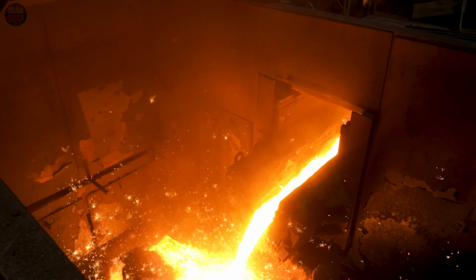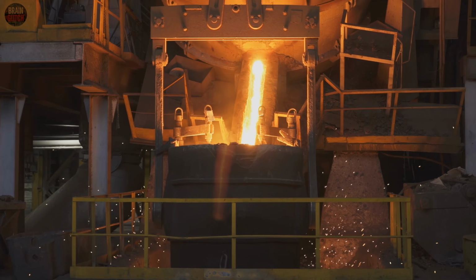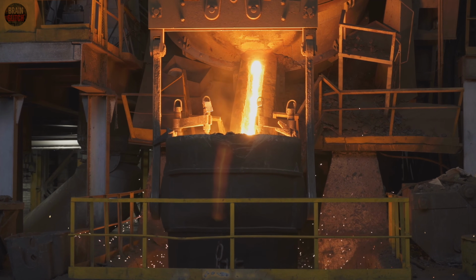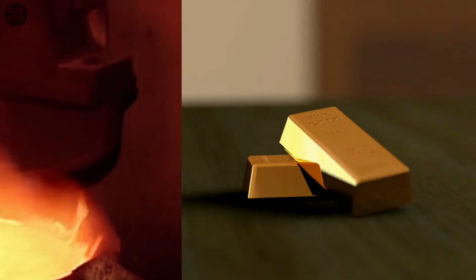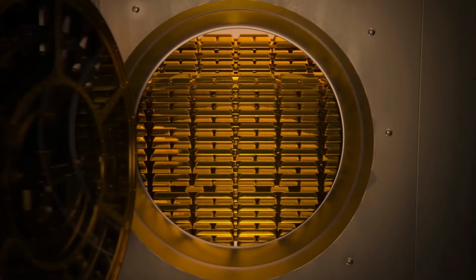The gold is melted in a furnace, and then chlorine gas is bubbled through the molten metal. It sounds dangerous, and it is, but it's incredibly effective. The chlorine binds with base metals, which rise to the surface as slag. What's left? A mostly pure gold melt. But for investment-grade bars, the kind stored in national vaults, we need to go further.